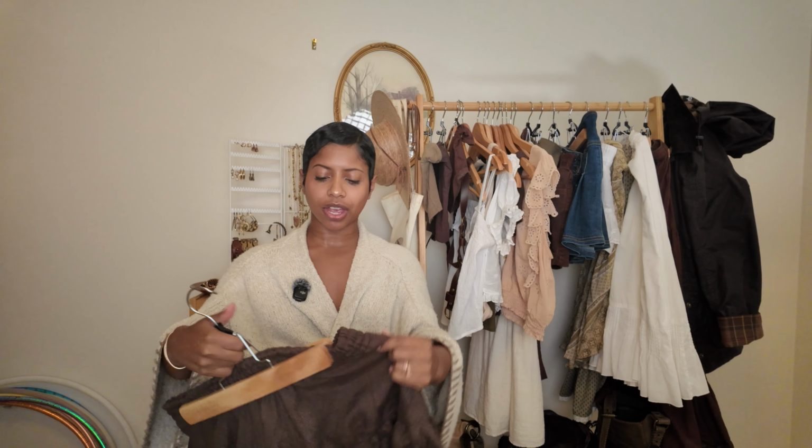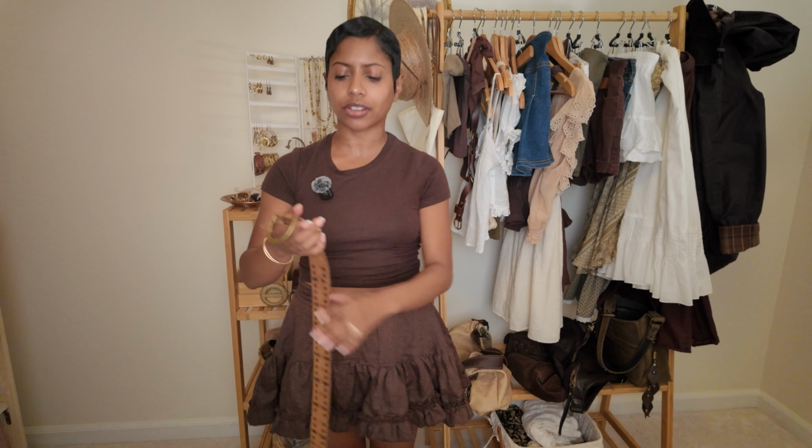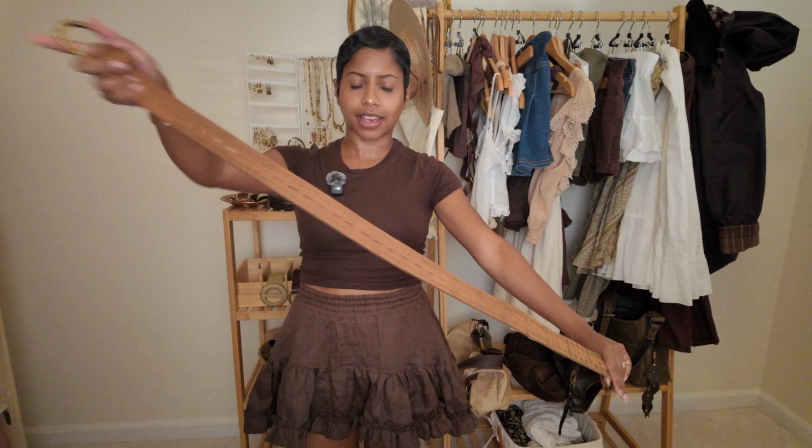Honestly, I'm getting a headache at this point, so I am going to go ahead and just put these two items on, and then we can style it from there. This is what I've decided. Now I have my base on. I've got the chocolate brown top with this little chocolate skirt, and I'm going to add the tan belt as an accessory, and then we can move on to jewelry.